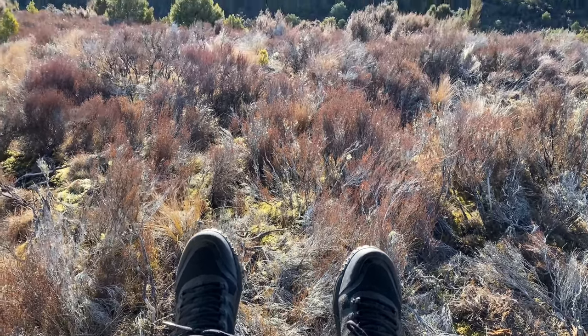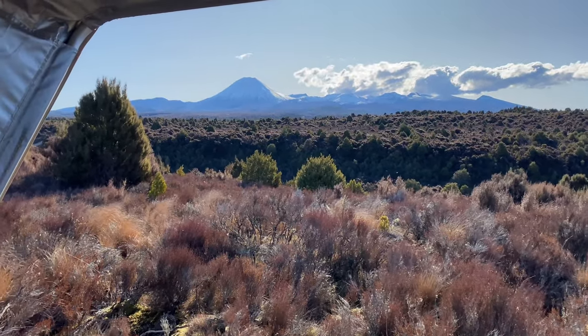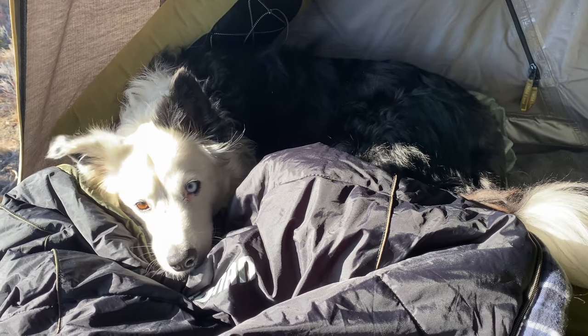Here's our view for the night. Out of the wind, quite happy. More than happy sitting in the sun. Time for sleep.